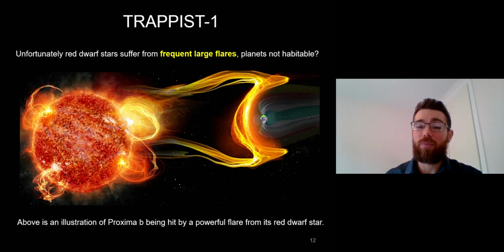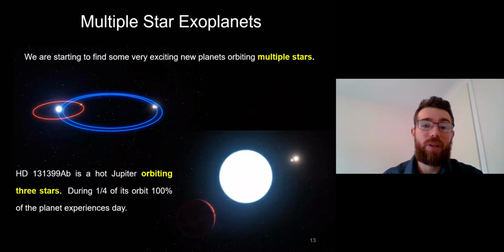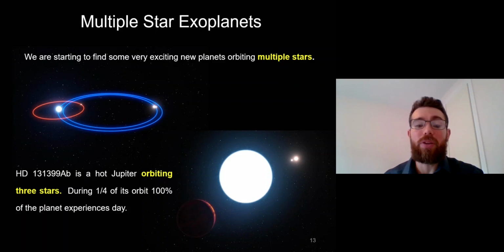So although they are potentially habitable, are they realistically going to be habitable? Chances are they aren't because of these large flares that red dwarfs typically have. They're quite magnetically active, which is what causes these flares. So I'd be a little bit careful about looking at the habitability of planets with regards to these smaller stars. So moving on to some interesting systems then.